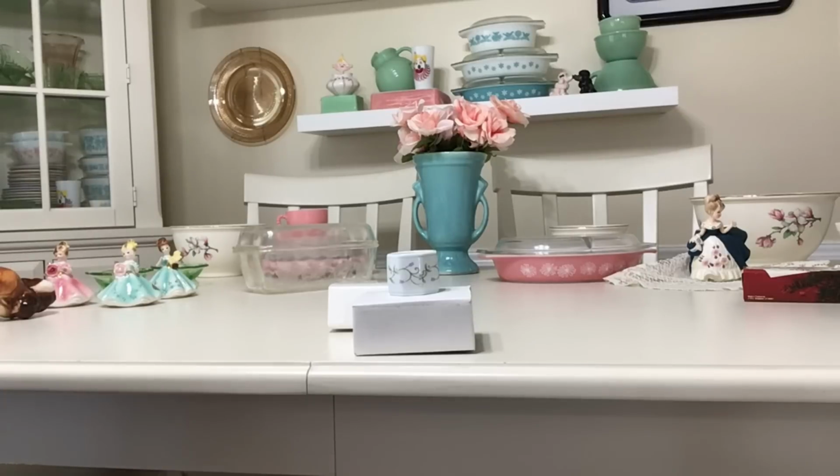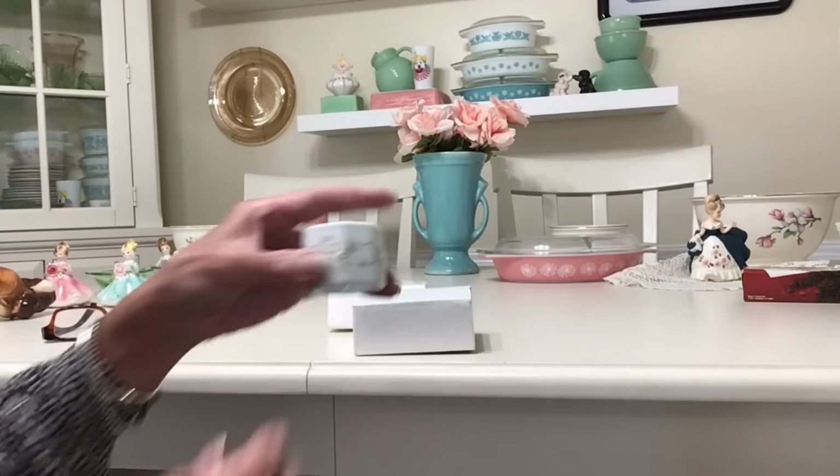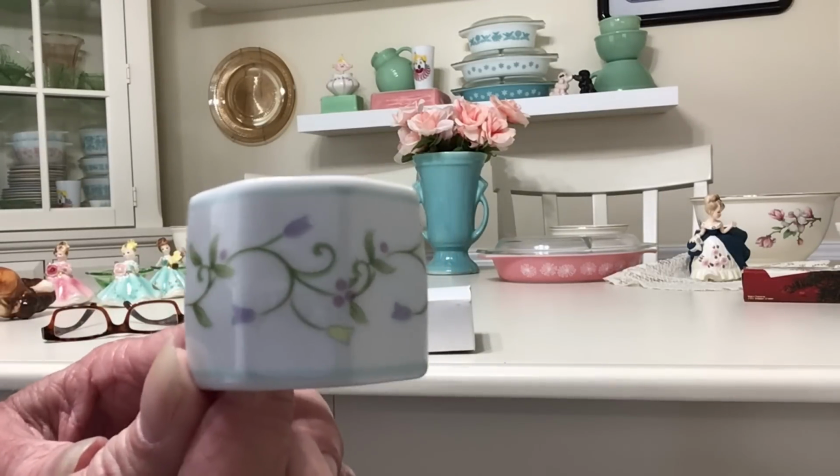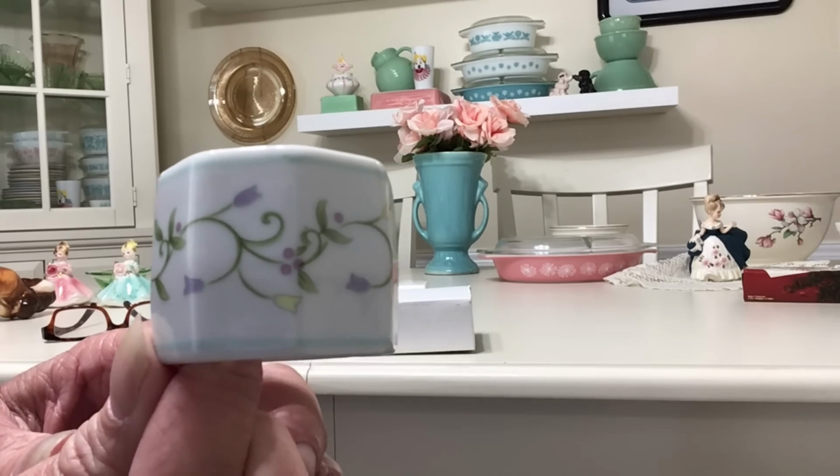We know these napkin rings date to 1995. Again, just a really pretty springy pattern right here. And I'll be asking $15 for the box set.